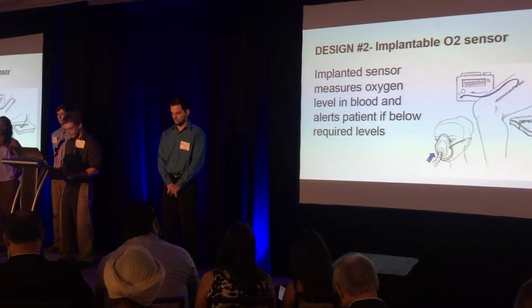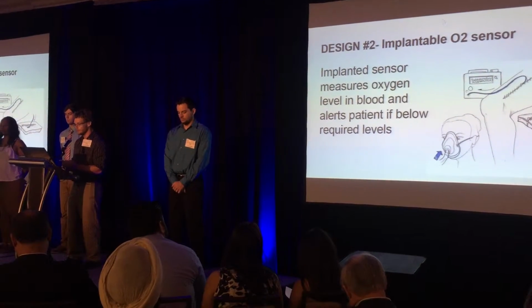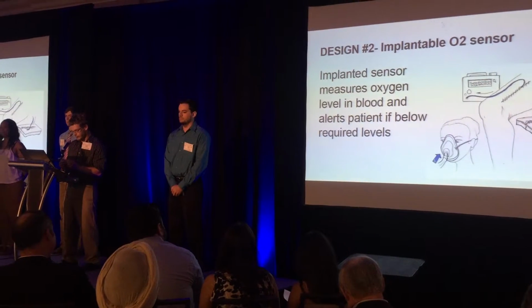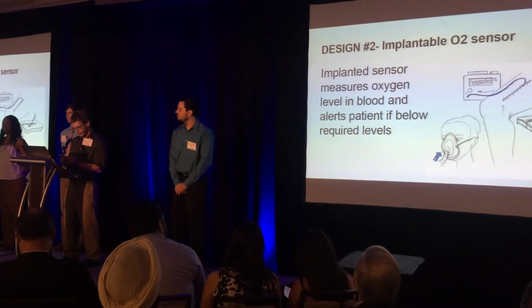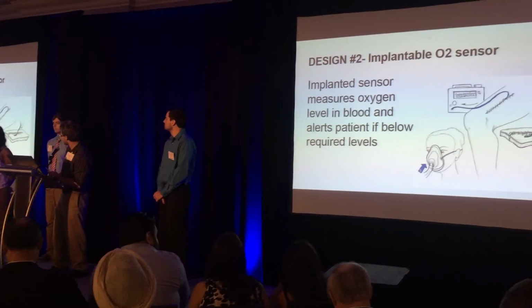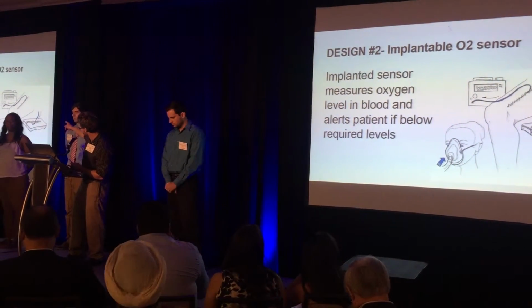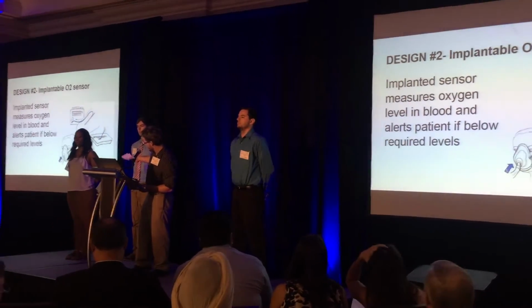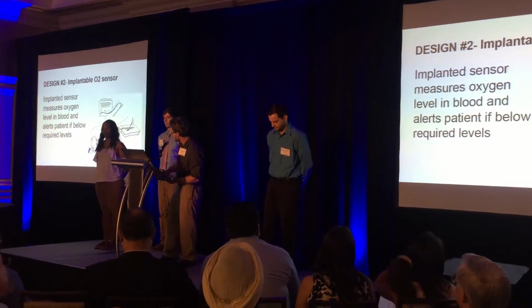Application of an implantable oxygen sensor to measure O2 levels would aid in maintaining an ideal wound environment. The sensor would alert the patient to supplement oxygen requirements within the body if necessary. As you can see from the image, there's the incision site, there's a device implanted within it, and it would alert the patient whether they need to use an oxygen therapy such as a mask.